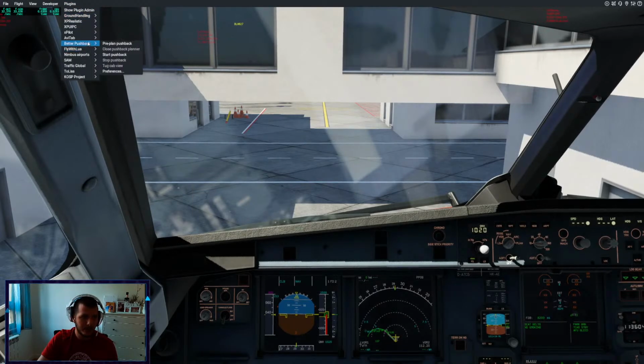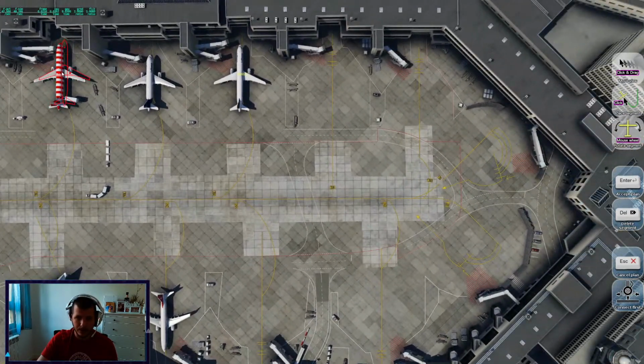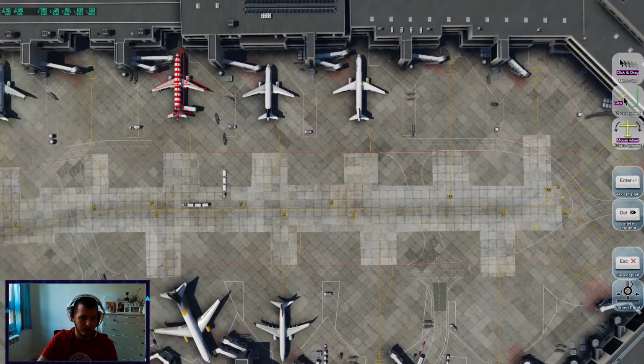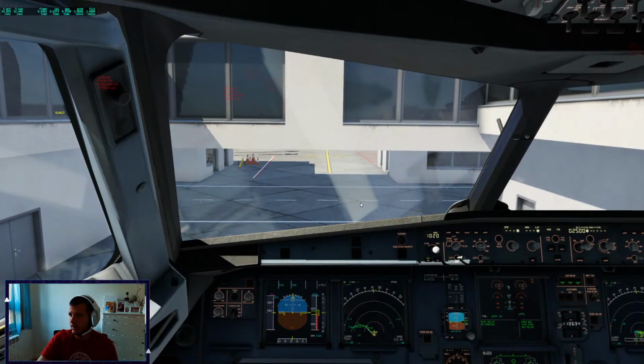So let's plan our pushback. Pre-planned pushback. So as we already agreed, we will do tail to the right. We have enough space not to damage anything with our jet blast. So let's do it like this, guys. This looks good for us. Ground to cockpit. Plan acknowledged. Call me through the menu when you're ready. Better pushback is such a good add-on.